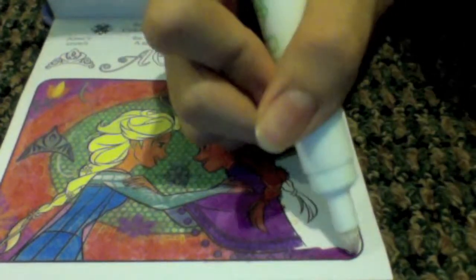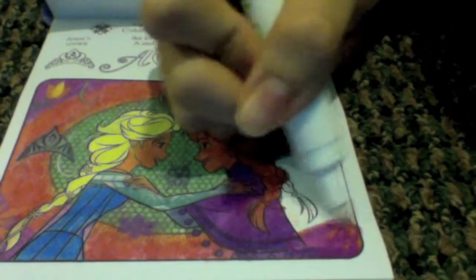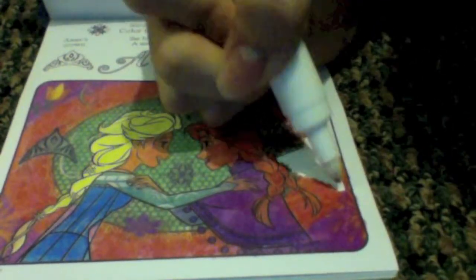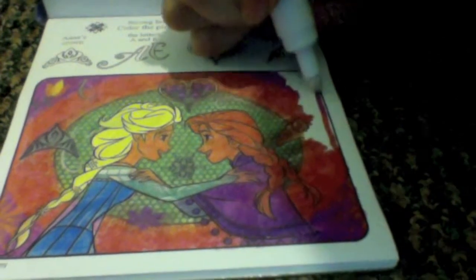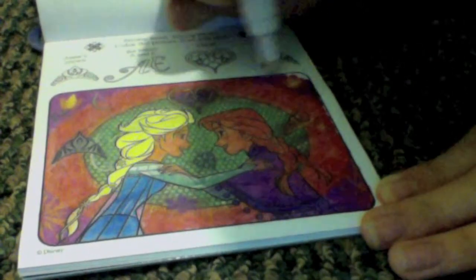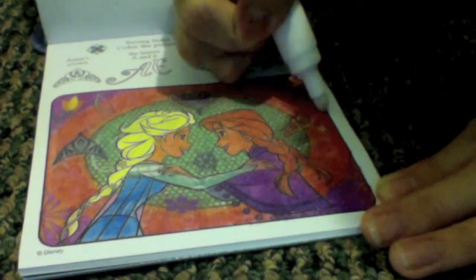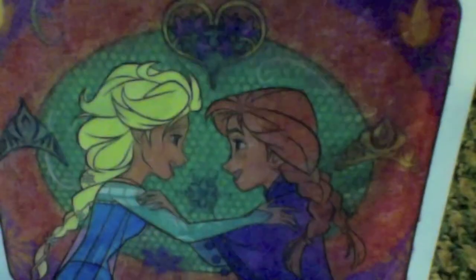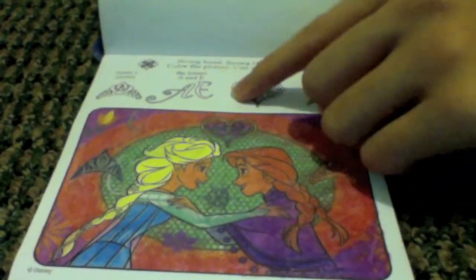See how the color changes in an area. It doesn't stay the same color because it knows it's supposed to go there. Okay, so yeah, this is what's happening. Okay, so this is the finished version. Oh yeah, I forgot to color these in. I'm gonna do that right now.